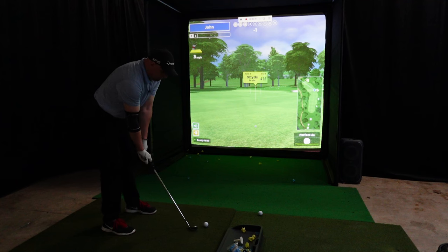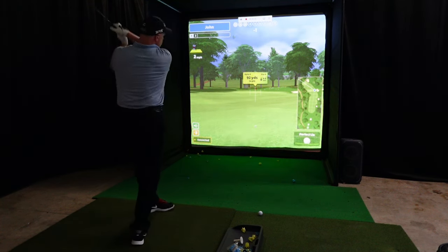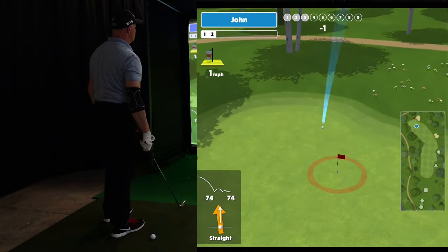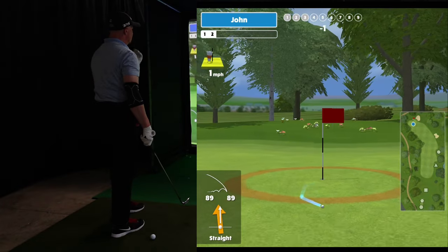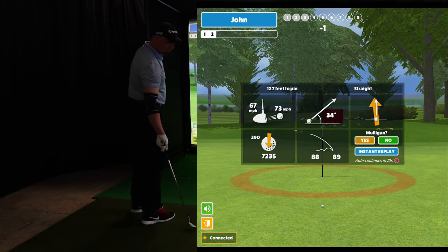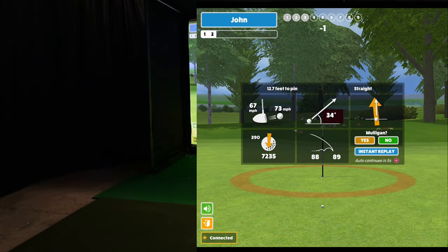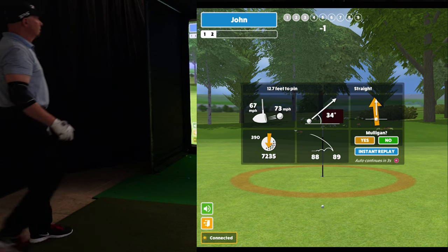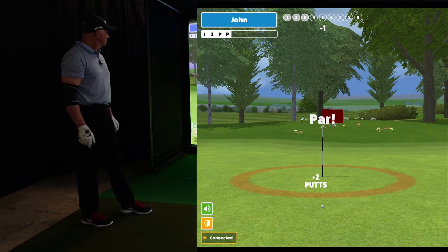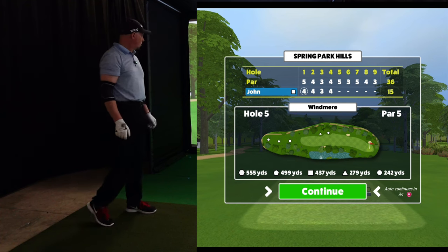Two yards to the pin, we'll hit a 56 degree. I don't know if that's enough. I guess it was. Spin, spin, spin. Oh! All right, that's par. All right, last hole we're gonna play.